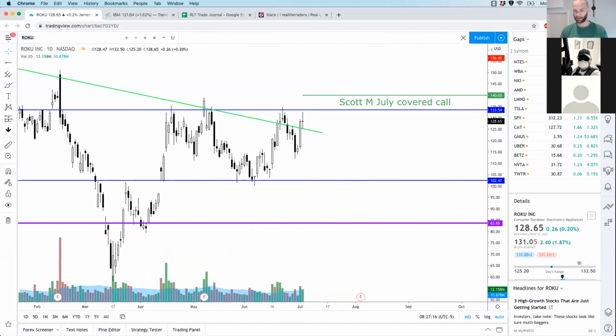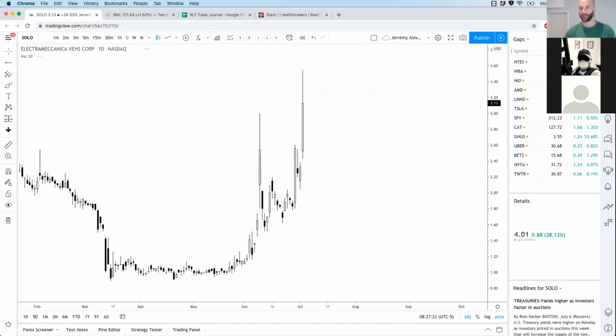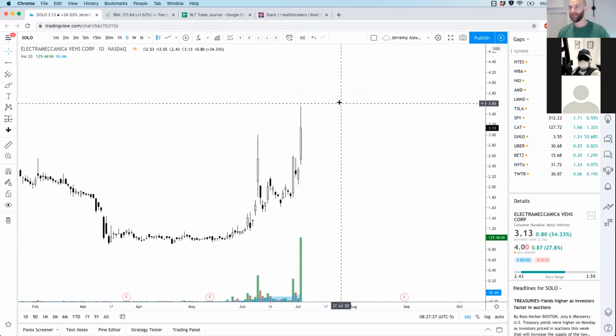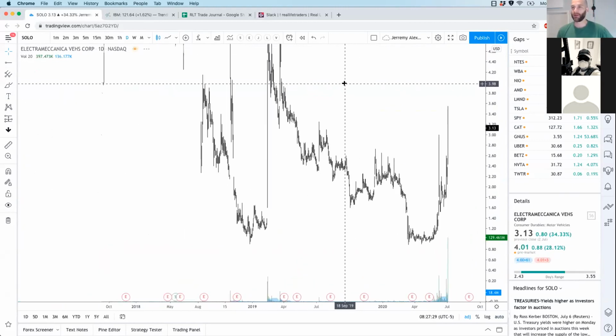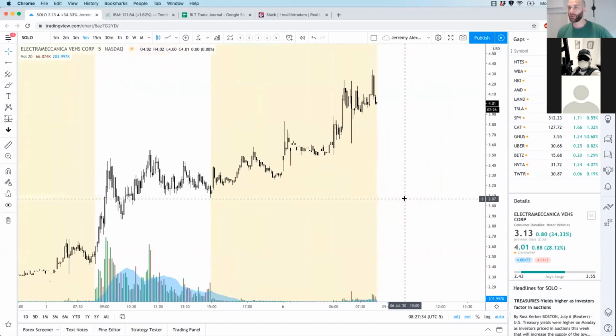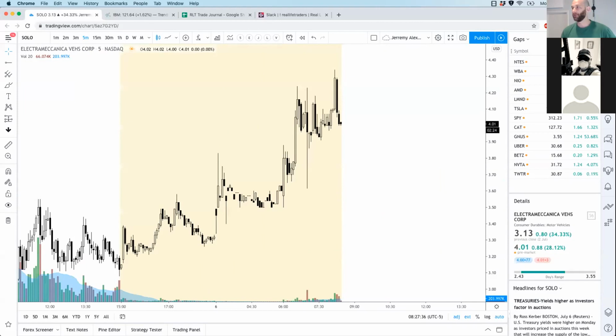Okay, perfect. So let's go look at one more, and then we'll look at the broader market, and then we're going to get ready. SOLO, another electric vehicle. Pretty much anything that's electric is gapping up huge, and this one's going to be extremely hard to short. That's the only real way I see it playing out. So I'll put it on the list, but yeah, we'll find out. Solo, I most likely won't be trading that one at all.